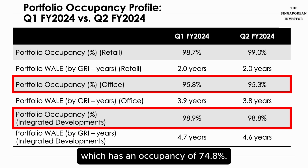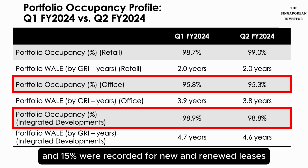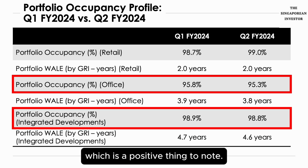Also, a positive rental reversion of 9.3% and 15% were recorded for new and renewed leases for its retail and office properties, respectively, for the first half of the financial year 2024, which is a positive thing to note.